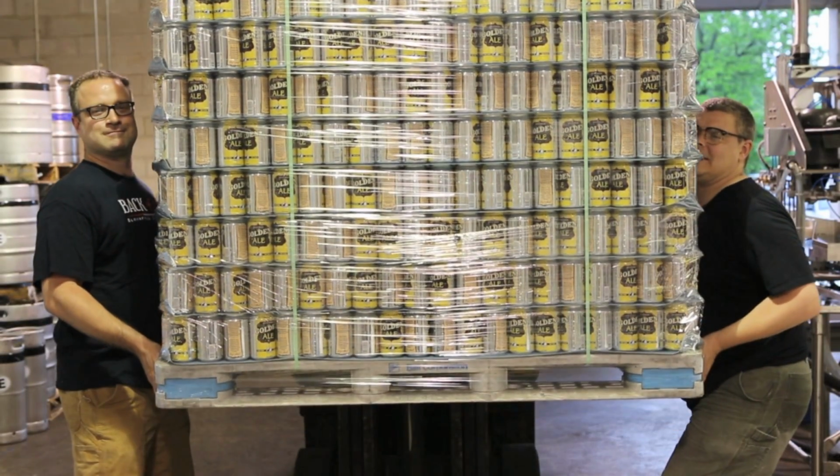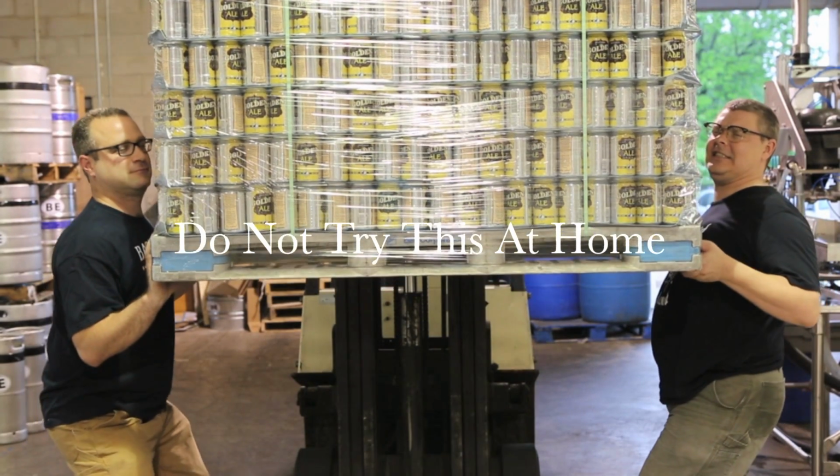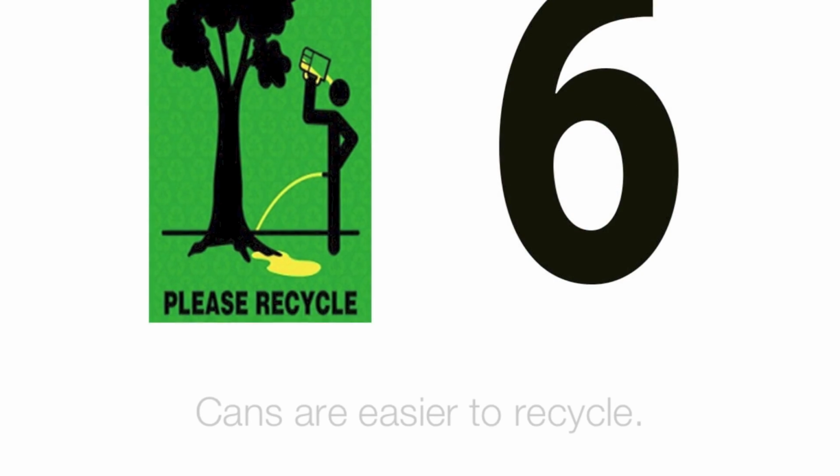Cans are much lighter than glass. In fact, this entire pallet of almost 8,000 cans weighs less than Mike and I. That means when we ship, we use less fuel, which makes less pollution, which makes the world happy.